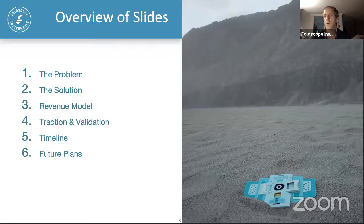A low-cost microscope does cost money to make, and to sell it at such a low price, you might wonder how that works from a business perspective. So I thought I'd say a few words about the revenue model, and then a little bit about our history, the traction and validation of some of the work we've done in the past, the timeline that got us where we are, as well as where we're going. And then a few words about future plans. I wanted to leave some time at the end for questions, because I hope there are a lot. Keep your questions in mind, and we'll address them at the end.